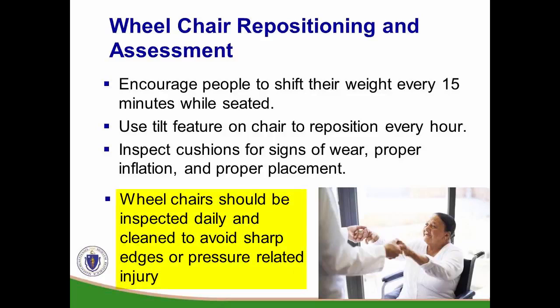Wheelchairs, they need to be inspected. This says daily, absolutely. A sharp edge could cause a brand new wound or injury, and we don't want to cause injury. We want to prevent it.